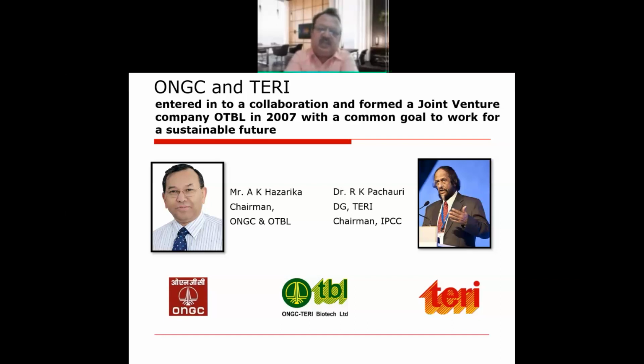That time, Mr. Hajarika was the chairman of ONGC and OTBL, and R.K. Pachauri. You know about Mr. R.K. Pachauri? He was also the chairman of IPCC and the Director General of TERI, and also a Nobel Prize winner, Nobel Peace Prize winner with the Vice President of the United States. They were the joint winners of Nobel Peace Prize, Al Gore, way back. And Mr. Pachauri and Mr. Hajarika were the two collaborators, and we formed a company called OTBL, and I was the coordinator for OTBL to get the bioremediation job done in Ahmedabad.